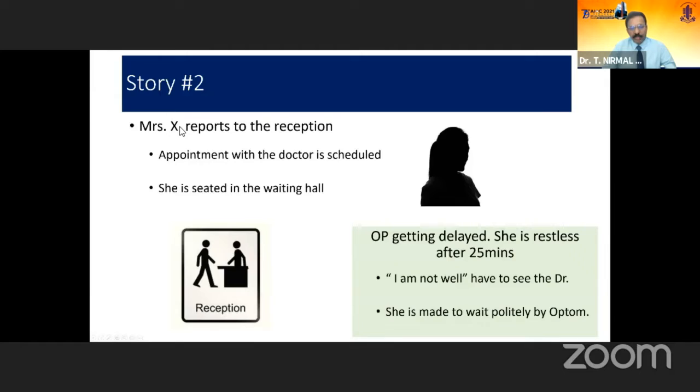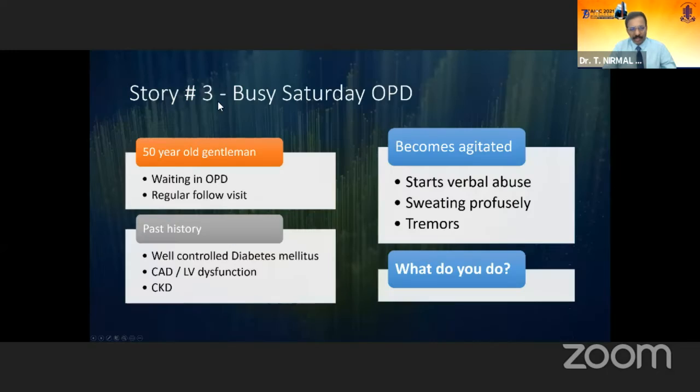This patient reports to the reception. An appointment was scheduled. After registration, she is seated in the waiting hall. The OP got delayed. She's restless after 25 minutes and keeps saying, I'm not well, I have to see the doctor immediately. But the optoms or the reception people have made her wait politely.